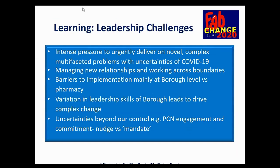There was intense pressure to urgently deliver on a novel and complex, multifaceted problem with all the uncertainties of COVID-19. It was really difficult to manage new relationships and work across boundaries, especially virtually, and it was really interesting. We had barriers. We found out that the barriers to implementation were really at borough level rather than pharmacy level. After a while, pharmacies settled down and we knew what needed to happen, but actually implementing that at borough level was quite tough.